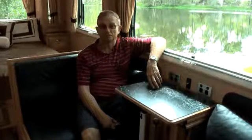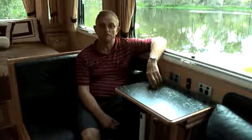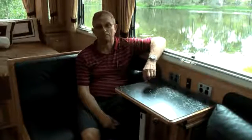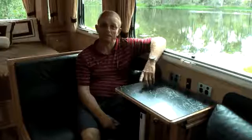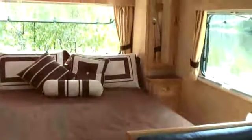As you can see, it's a sort of van that can go quite a few places. The view of the dam behind me is quite something, and you can see it from the dinette here. You can also see it from the queen-size bed behind me.